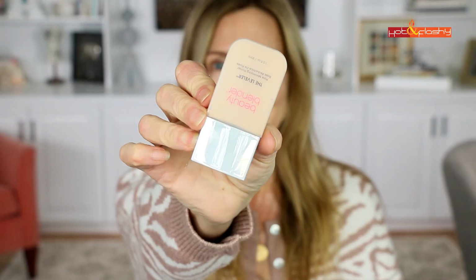I used Beauty Blender, the Leveler Primer. That one usually helps to minimize the look of my pores and texture and give me more of a satin or velvety look. I applied the foundation with my fingers on one side of my face. Today I'm using shade 4 Neutral, the one that the Charlotte Tilbury Shade Matcher recommended, which to me looks a little bit light and a little bit grayish.